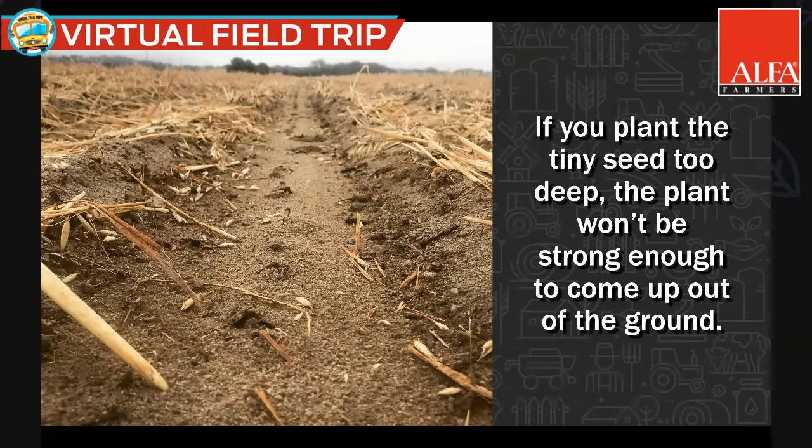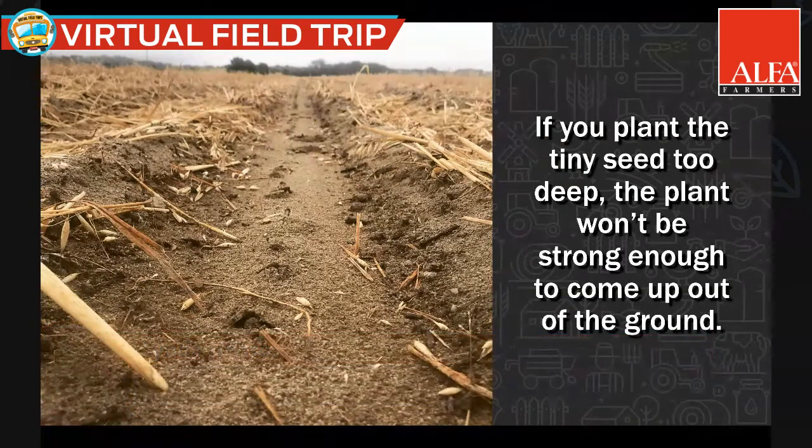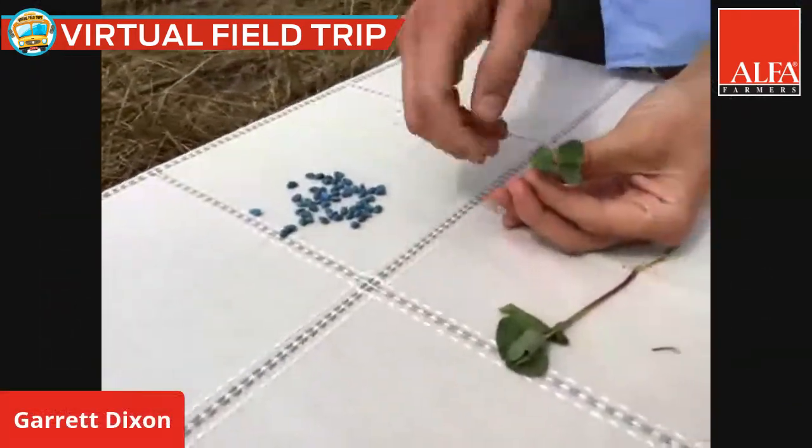If you plant it too deep, like the graphic says, it will be tough to come up. A heavy rain right after planting can make that worse. And here we have a little plant that I just pulled up this morning. That's what the cotton looks like when it comes out of the ground.